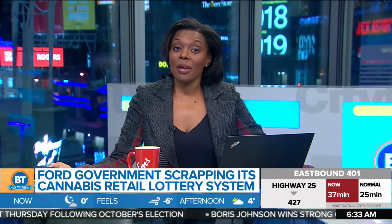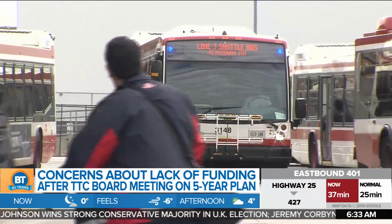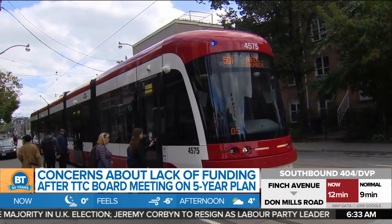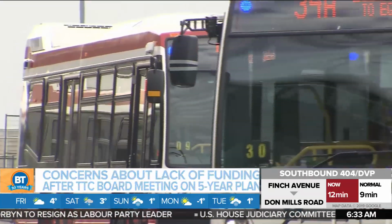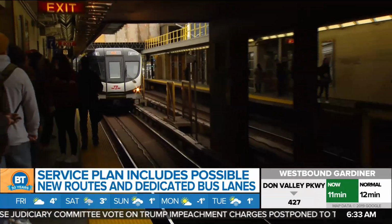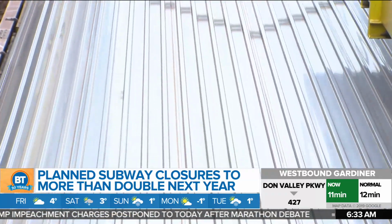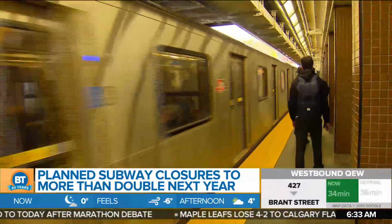The TTC board meeting to debate its 5-year plan yesterday, but seemingly without a plan on how to fund it. It needs almost $780 million to buy buses and streetcars and build new infrastructure. But so far, the vast majority is unfunded in its 2020 budget proposal. The TTC CEO saying this is just the start of discussions. As for the outlook itself, it includes possible new routes and exclusive bus lanes over 5 years. But next year could bring more headaches for transit riders. There are 166 planned subway closures, more than double from this year. 34 of them are weekend closures. That's up from 31 this year. The TTC saying it's a necessary evil.